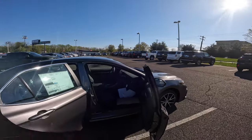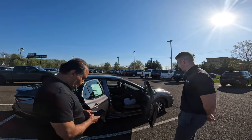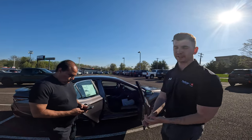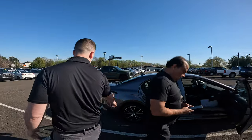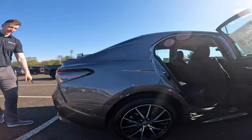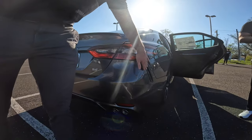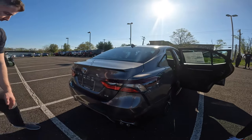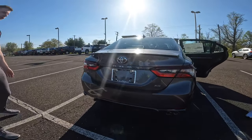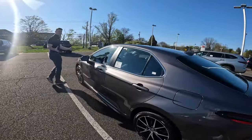Alright, you want to tell us a little bit about this car? Yeah, so this is a 2024 Camry SE. SE is the sports edition, so it's a sportier looking car. You have upgraded alloy wheels with chrome and black. Back here, you have a dual exhaust. This piece is completely unique to the SE and XSE. This rear diffuser is unique to the SE, and the whole front end is completely unique. It's a sportier, more aggressive look.